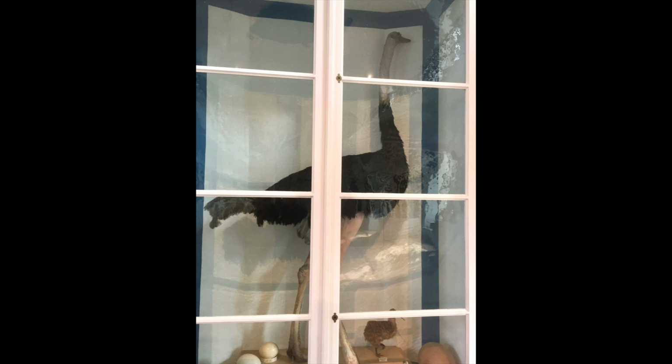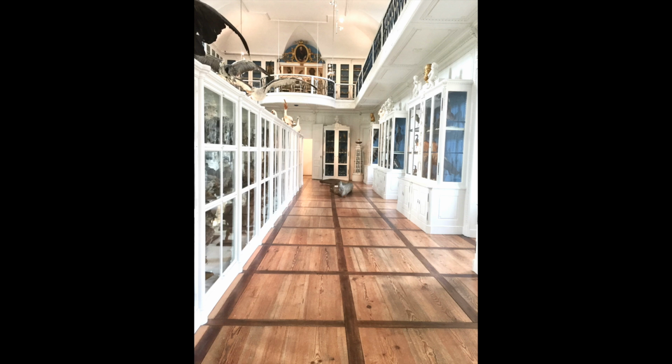Opposite the ostrich, there's a bank of freestanding display cabinets that run down the centre of the room and divide the ground floor of the hall into two separate aisles. The birds that are exhibited in these freestanding central cabinets are all European, while the birds that are displayed around the edges of the room in the wall cabinets are all classed as exotic, which means they come from the four other continents of Asia, Africa, Australia, and the Americas.